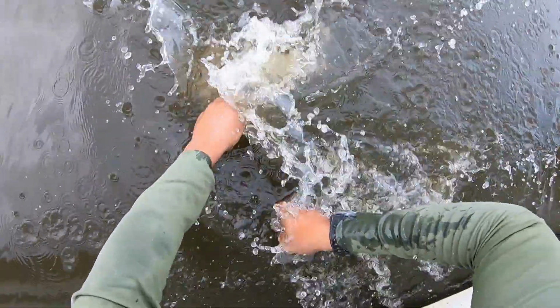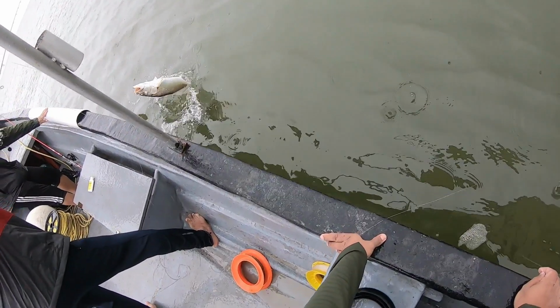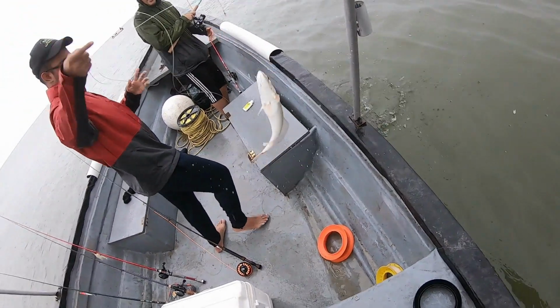You know, when ZZ Day is always epic. So we ended up catching, I think it was 6 or 7 decent salmon right in the shallows by the wreck.